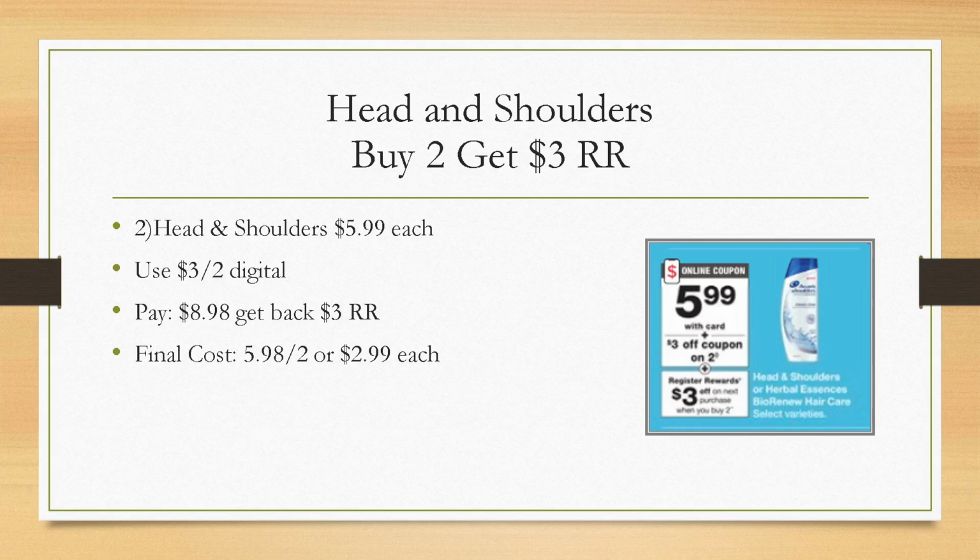So the way the deal will turn out, you'll grab 2 of the Head & Shoulders at $5.99 each. Then you're going to use that 3 off of 2 digital coupon. You'll pay $8.98, get back a $3 register reward, making your final cost $5.98 for both or $2.99 each. This will track towards Walgreens Beauty as well.